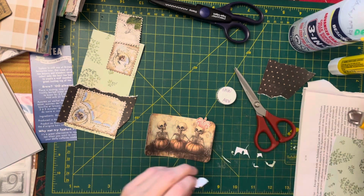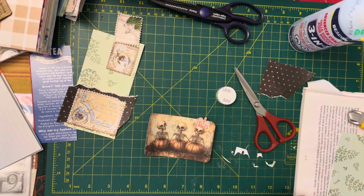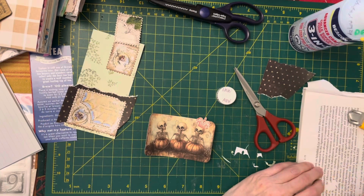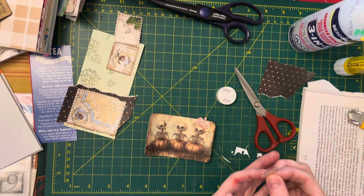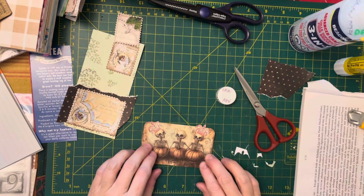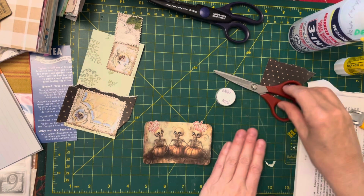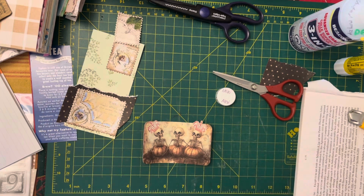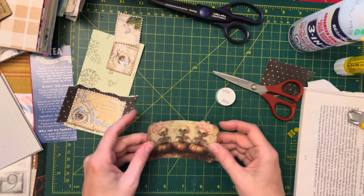There, okay. And I'm gonna do the same thing again on this side. There. Oh, that looks, isn't there like those little, maybe the meerkats in some kind of animation?